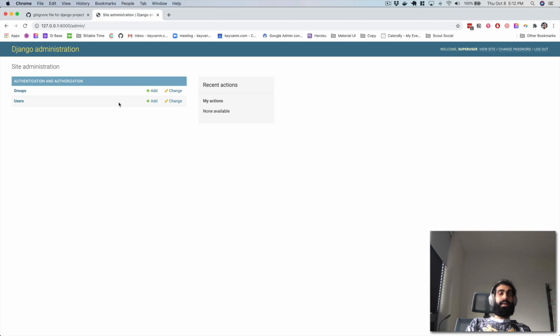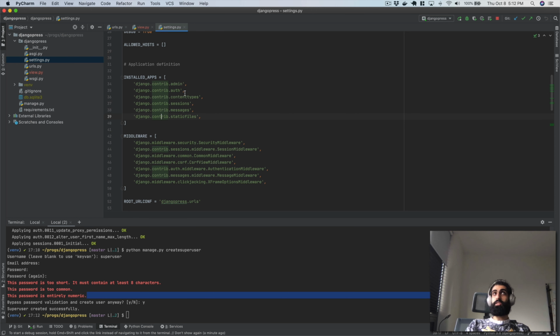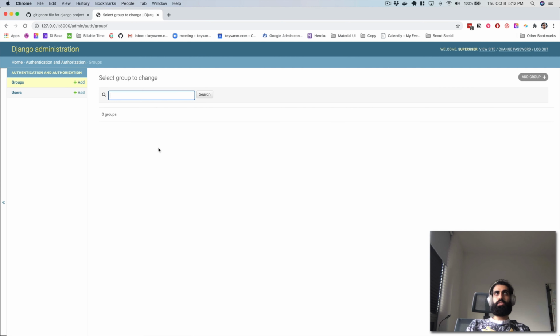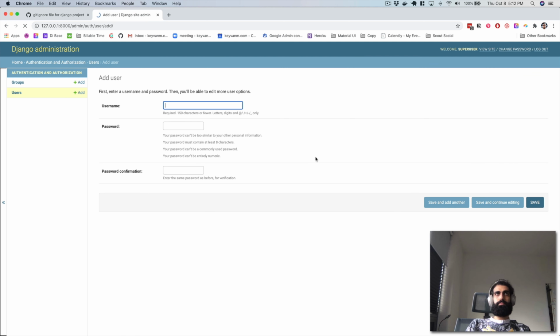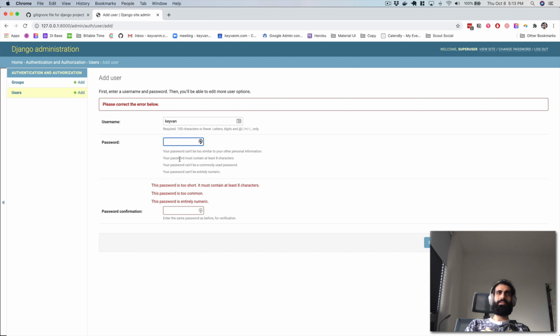All right, so as I said before, Django comes pre-installed with the authentication module, and that authentication is this guy. It gives you the ability to create users and also groups. Let's add a user, and it's going to be me. I want to do 1, 2, 3, 4, but unfortunately here it's not going to work. That was the terminal; you have more leeway in the terminal. I'll just type something else.